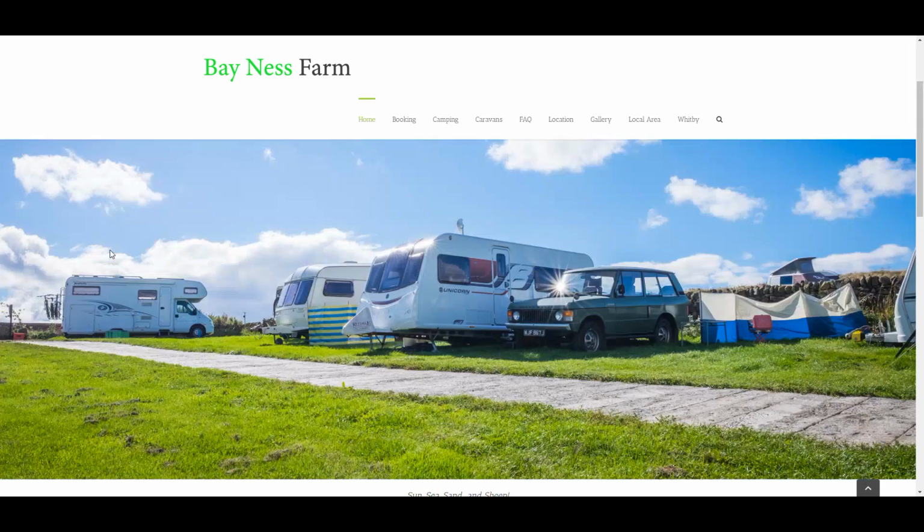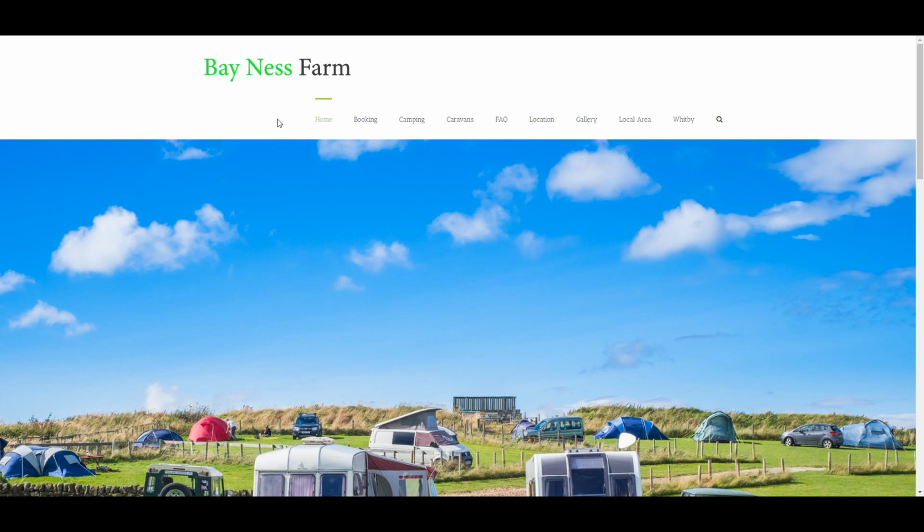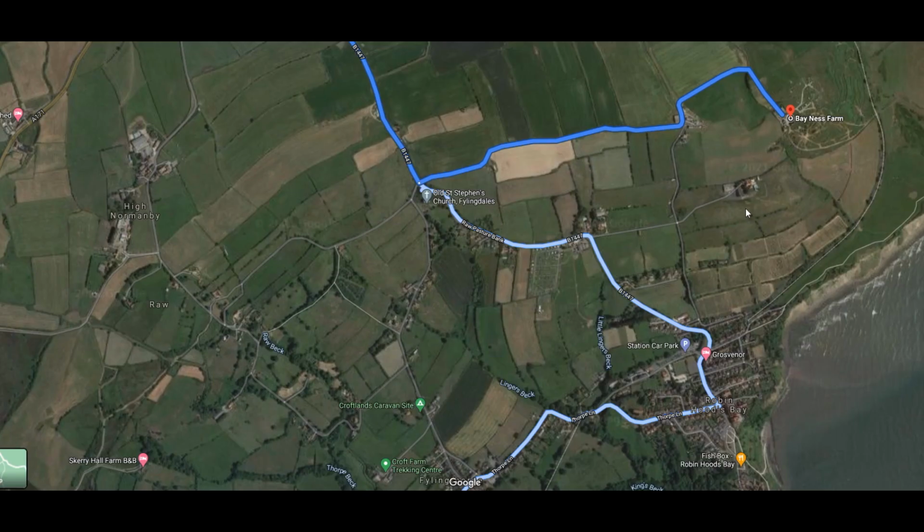And the other way you can check is to go onto Google Maps, so we'll do that now. So here we are on Google Maps, and that's the recommended route. It's taking me from where I live, so that's taking you to Whitby, and then put you down that road to Whitby, or another alternative way is coming from Scarborough or off the North Yorkshire moors and into Robin Hood's Bay and round that way.